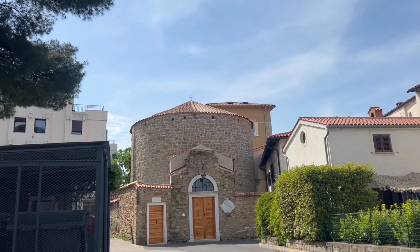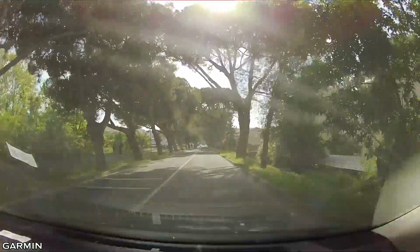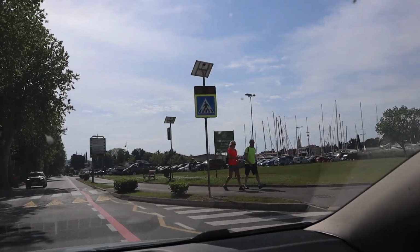Next up, we are driving another 10 minutes to Izola, which is meant to be a smaller version of Piran, where we are going as the last stop. After our stroll, we got back in the car and drove through this amazing tree tunnel before parking near the old town of Izola.